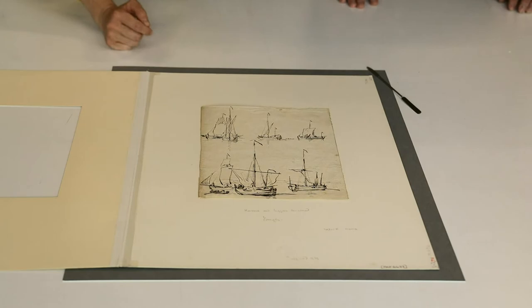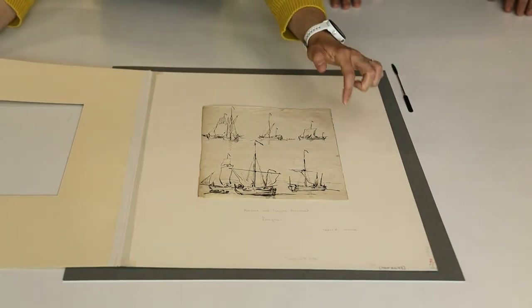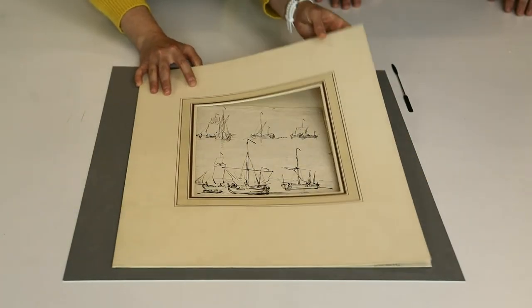So we're going to remove them and replace them with conservation material. We're using a Japanese paper, like we saw with the soft paint in the last video. Exactly. And also, we will show the four edges of the drawing and not hide them in the new mount.